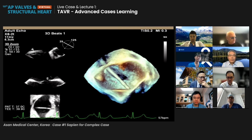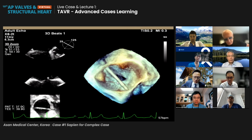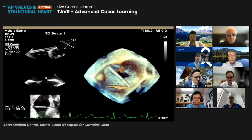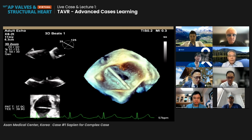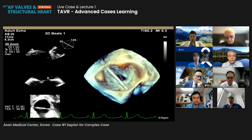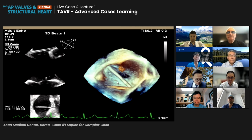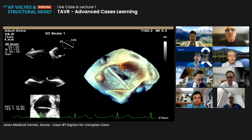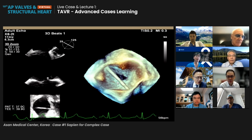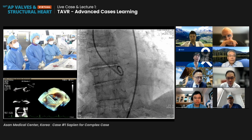I would like to ask the panel if we have any concerns or technical considerations for this procedure, whether to do the ASD closure or not, or if we have to do the TAVI first or the ASD first, something like that. Anyone want to comment on closing this ASD? It looks like there is a rim on both sides that technically should be doable.